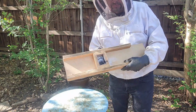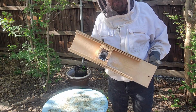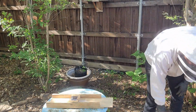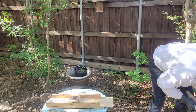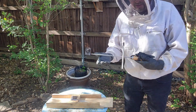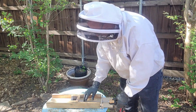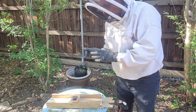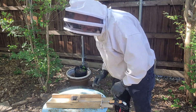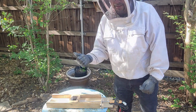Okay, this is a little device I came up with to give my nucleus colonies and my swarm traps oxalic acid treatments. What I do, as many of you know, is use the poor man's oxalic acid wand method. So I built this to hold that wand, and right in the middle of that swarm trap box is about a 2-inch diameter hole that sits right over that opening. So when I set that on top of here, it has nowhere to go but up into the box.